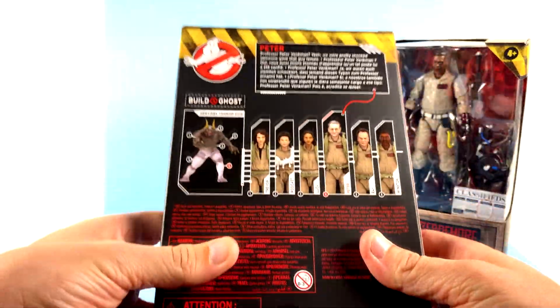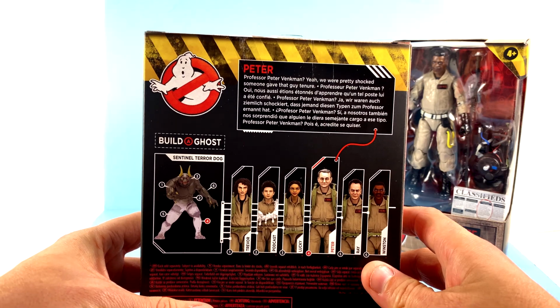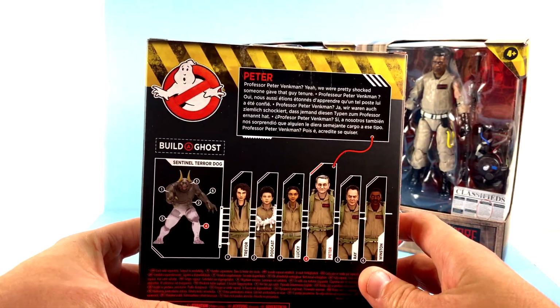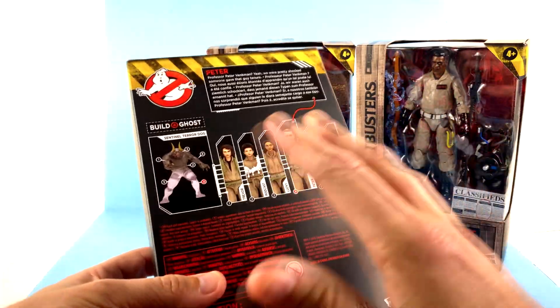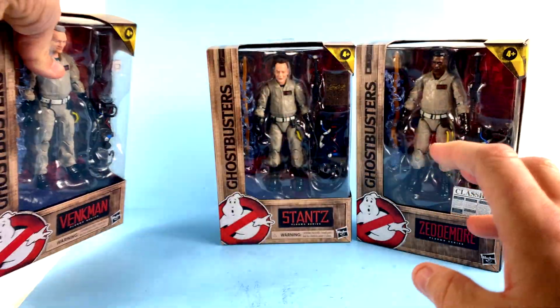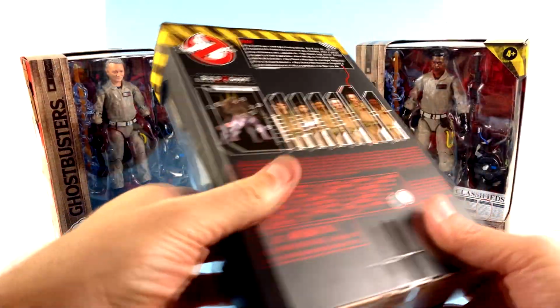Come around to the back of the package, and I love this. It says, Professor Peter Venkman. Yeah, we were pretty shocked someone gave this guy tenure. So that's really interesting. I'm curious how that's going to play into it. But again, much like the other ones, he will come with a Build-A-Figure piece, which will allow you to build the Sentinel Terror Dog. Now, taking a look at Dr. Ray Stantz. I mean, I call him Dr. Peter Venkman. I guess he's no longer a doctor.